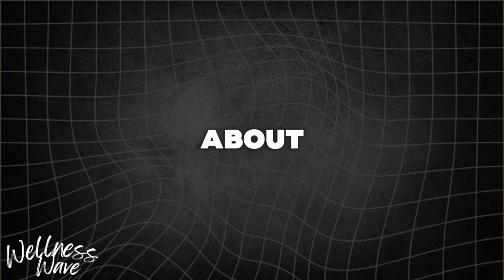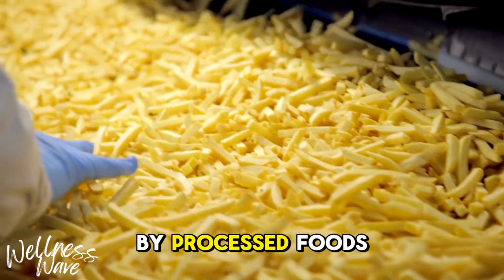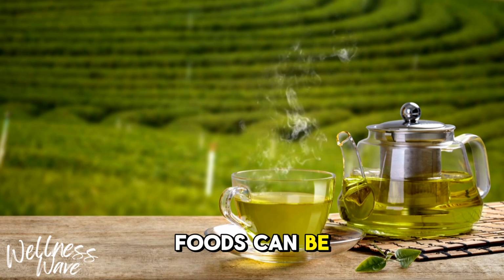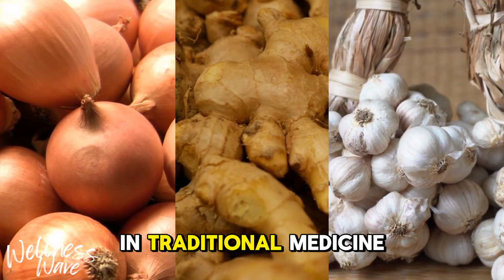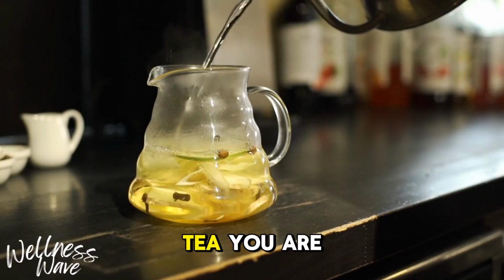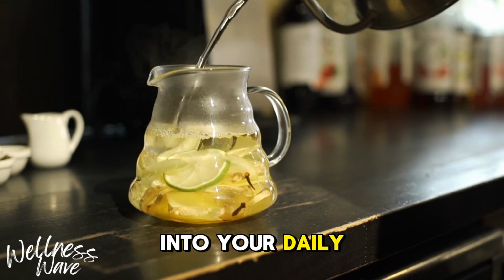Now, let us talk about why a natural remedy like this can be so valuable. In today's world, we are surrounded by processed foods and artificial ingredients, so it is easy to forget how powerful natural foods can be. Garlic, onion, and ginger have been used in traditional medicine for hundreds of years to help treat all kinds of health issues. By making this tea, you are bringing these ancient healing properties right into your daily routine.